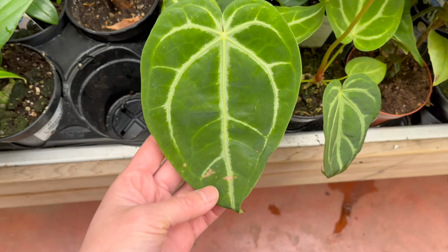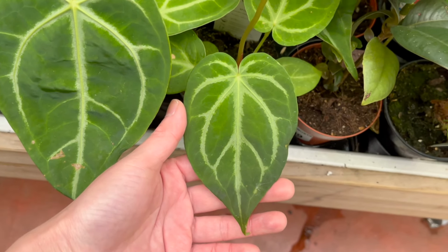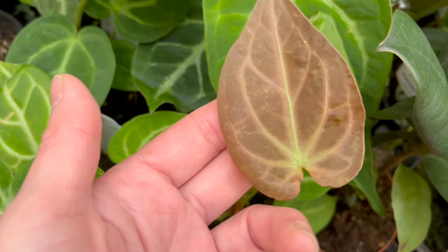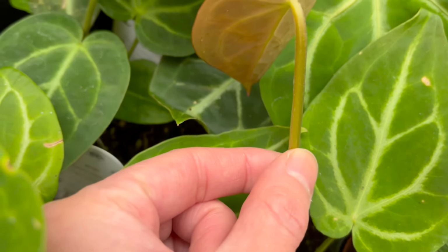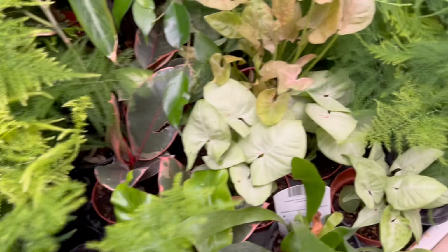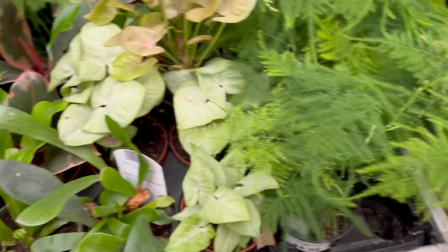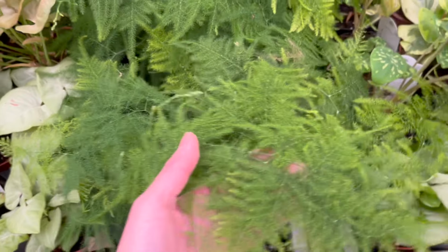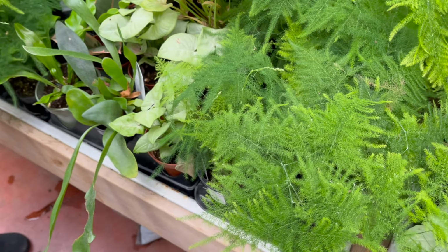I think they're selling these as magnificums. This one's pretty cute. Look at the veins on it. Oh, that looks like spider mites. But actually, if you look at the petiole, it's really square and little winged. Oh, I want this fern so bad. I'm scared of it. $5.99. It's really cute.